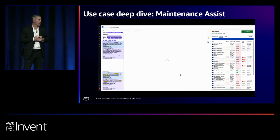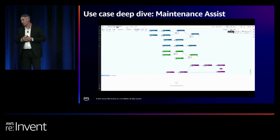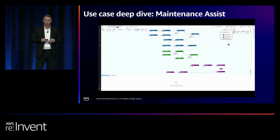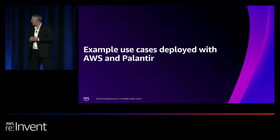We have multiple others. And it has been a great journey working with AWS and Palantir. I am going to bring to the stage Sean, who will be able to share with you in a little bit more detail some of those use cases, and then I'll come back to wrap up at the end.